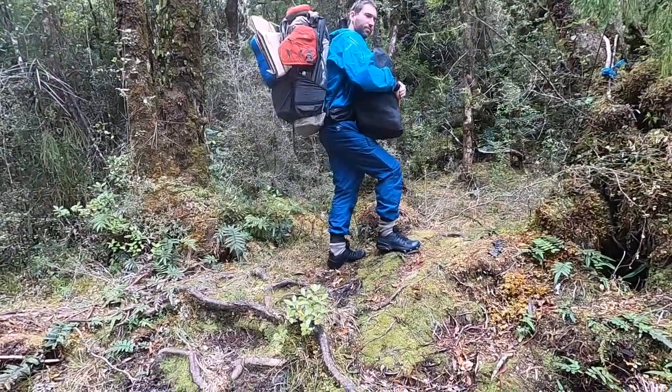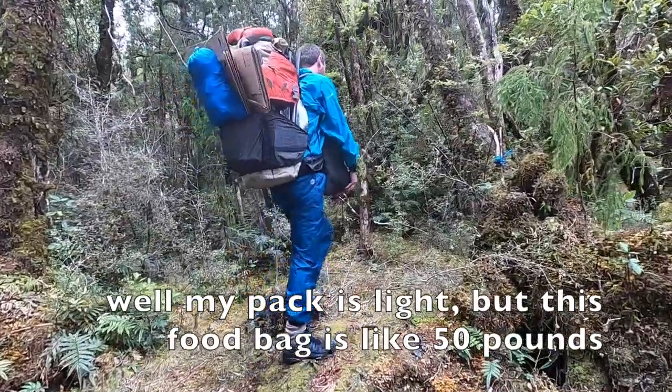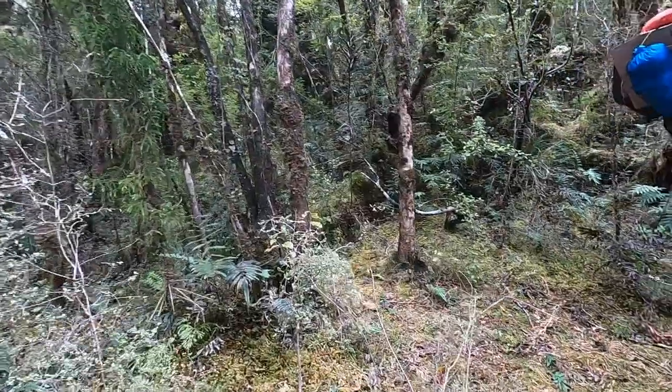Okay. How heavy do you think your pack is, Sean? Well, my pack is light. This food bag I'm clutching is like 40 pounds. How heavy is yours, Emma?